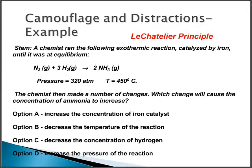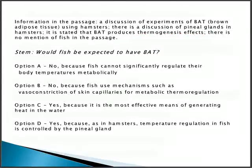But at some level, you had to decide, yep, this is a camouflage and distraction, but all they're asking me to determine is, yep, this is Le Chatelier's principle. Now let me remember what I learned about that and apply it to this problem effectively. Okay, that's one. Again, I'm not going to go into details.